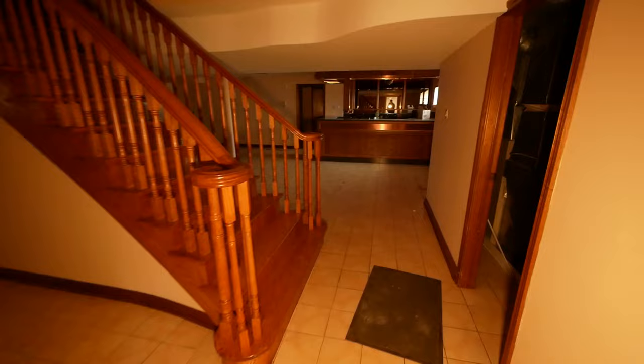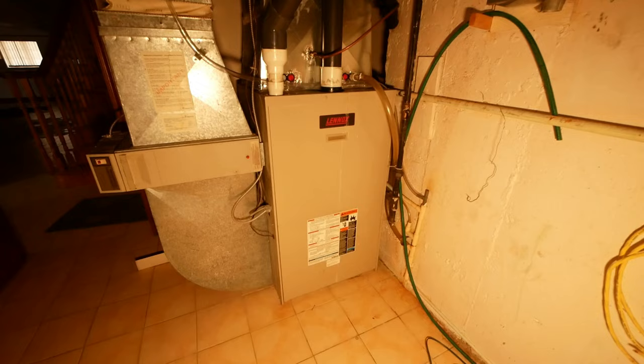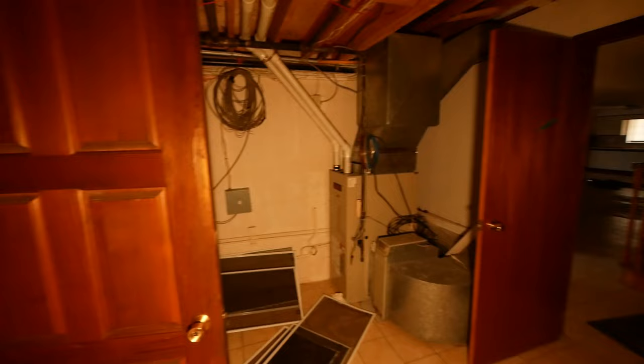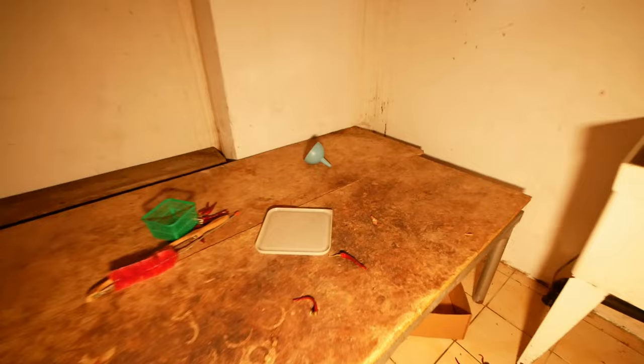There's a furnace room. It's massive. Look at the size of the furnace. Has to be big to heat a house this size. Looks like there's two of them. What is in here? This looks kind of creepy. Looks like a dungeon. It's like a bed where someone would get tied up. Oh, look, there's little hot peppers.